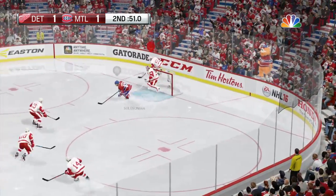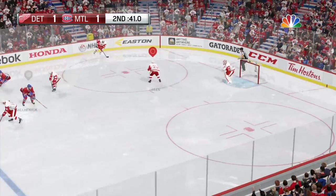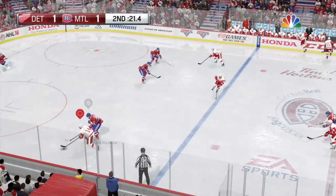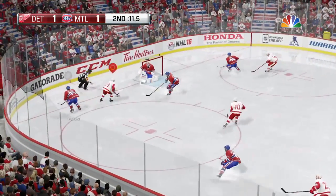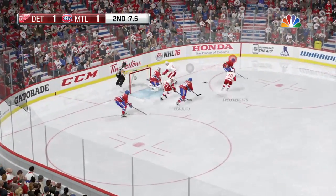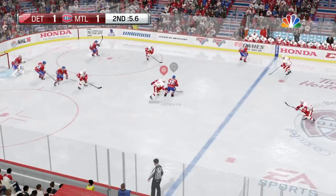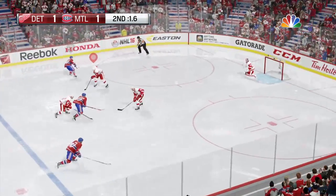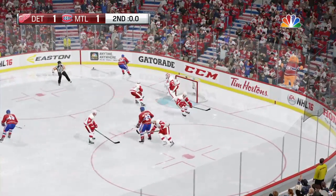Puck is seized by Cromwell. To Green. Pass attempt to Nyquist. Heads to the front. Great stick save. Puck is thrown to Andrighetto. And he slides it on through the middle. Got in the way of that one, too.